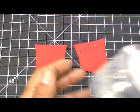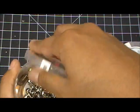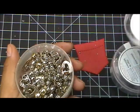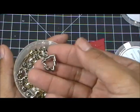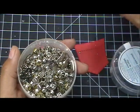And then I used lots of little embellishments. I used these, my little bells. And this, I just used as a little package here. And then aren't these so cute? These are mini cookie cutters I found at Hobby Lobby.